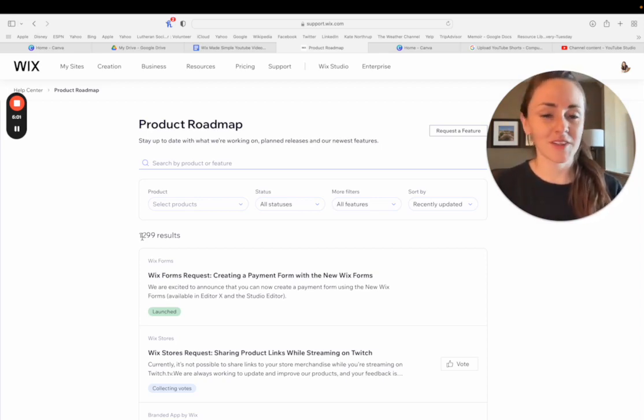So if there are things that you keep bumping into that you really wish you could do on your Wix website, take a look at the product roadmap, request a feature if you don't find it there, and then vote for it when it gets to that stage and follow along. And chances are you might end up getting the feature that you're looking for, which I think is pretty cool. So hopefully you guys found this little tip helpful.